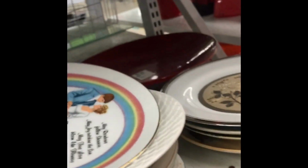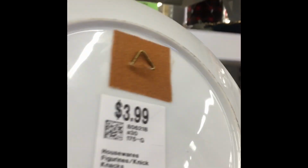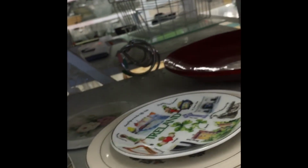That was a really cute little Philippines dish. It was done out of a shell. I thought that was cute, but again, it looked like something that was mass produced in the Philippines as a souvenir item for tourists. I thought this was a little bit vintage, but it had that taped tag on the back of it or whatever. I wasn't sure. I left it.